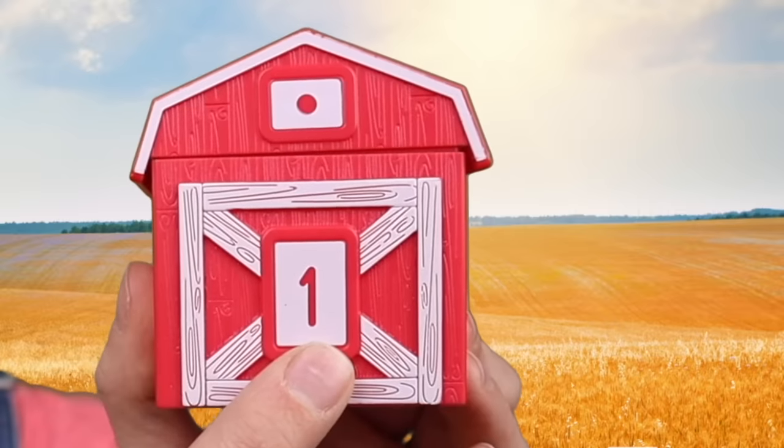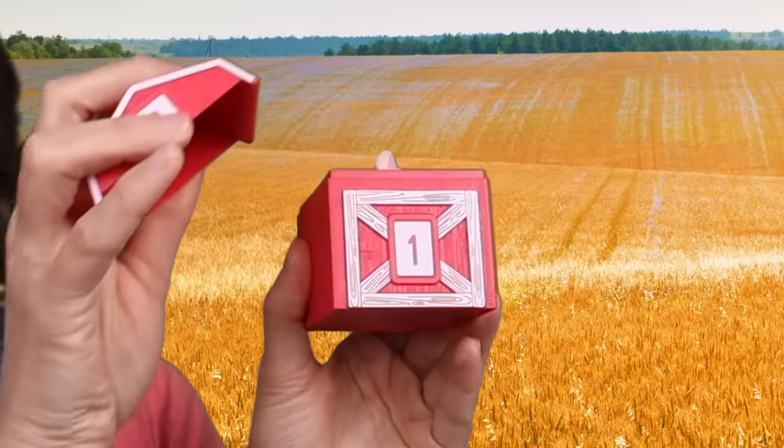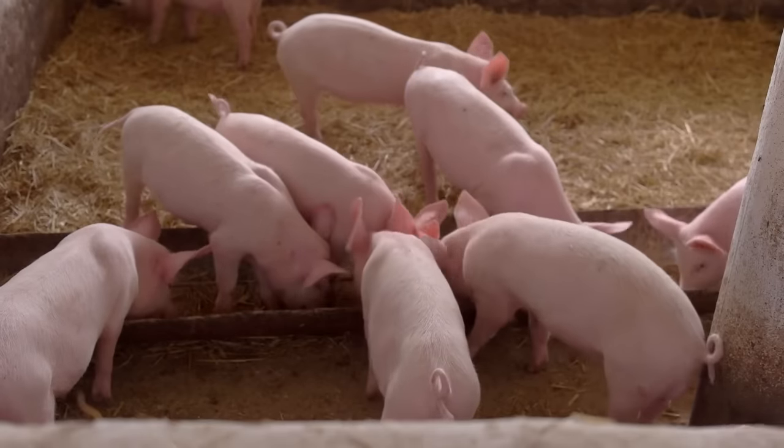Barn with a number 1. Wow. Should we open it and see what's inside? Yes. Let's open it. You say open. Open. Oink, oink, oink. What's that sound?